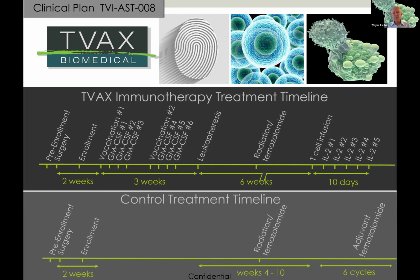And our control group looks essentially like this. The control group will receive adjuvant temozolomide. Again, we know it really doesn't work in these patients because they're MGMT negative, but it is standard of care, so they will receive adjuvant temozolomide. The immunotherapy group will not, because obviously that temozolomide would interfere significantly with the function of the T cells.